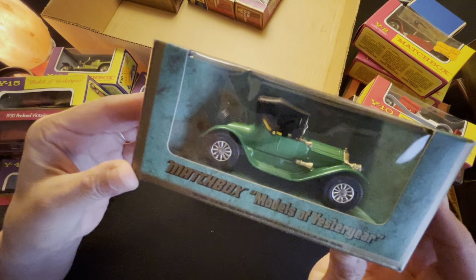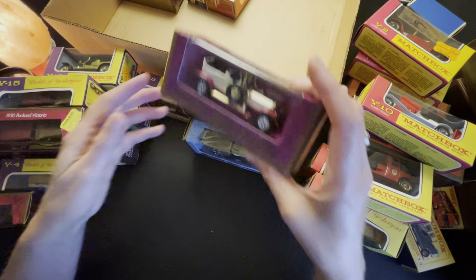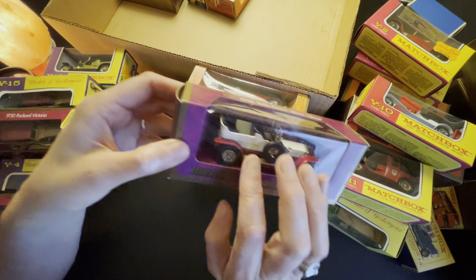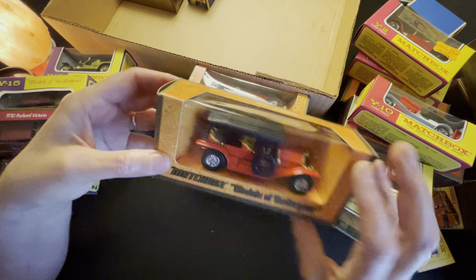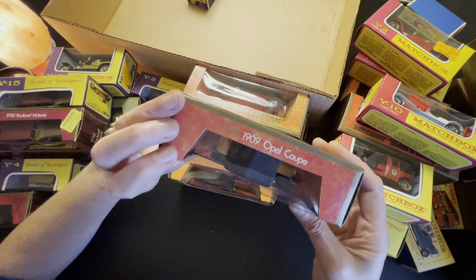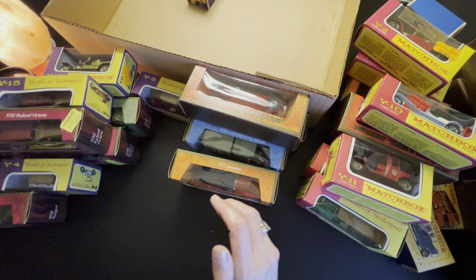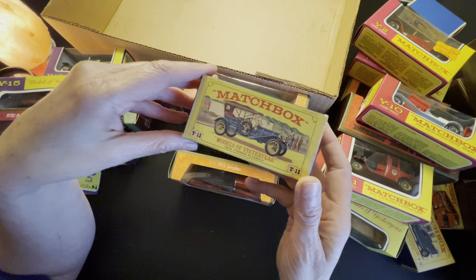1913 Cadillac. And 1906 Rolls-Royce Silver Ghost. We had one of these before somewhere. Let's find them. 1912 Simplex. We had one of these already, I think. 1909 Opel Coupe. We had one of these. So some of these are definitely repeats. What is this one?